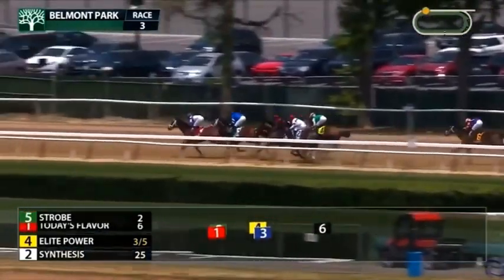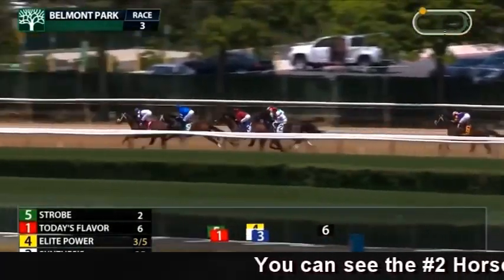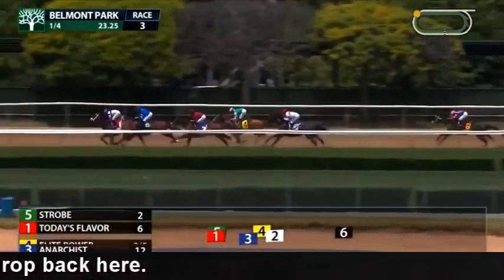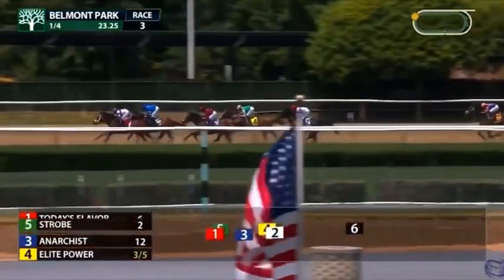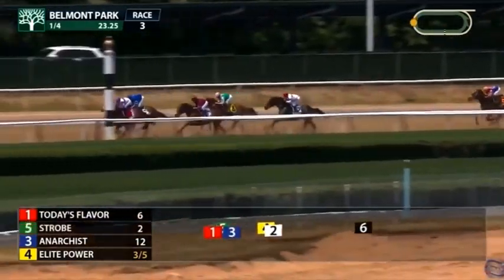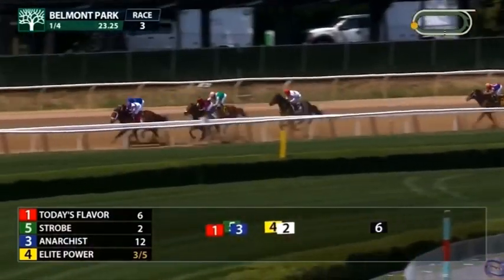Now, the next one, Synthesis, is trained by David Jacobson, the son of First Samurai. He ran dead last, I should say, 6th in that True North Stakes that Elite Power won. But it wasn't all that bad. He settled inside early, and he had to check up at the opening quarter where he lost position, and in a sprint race like that, there's no recovery trying to come back and beat Elite Power. So not his best effort. Maybe this one will be better. Could maybe just have a shot to get in some exotics or who knows. But anyway, those are the 5 probables that I had listed, possible probables.